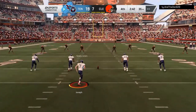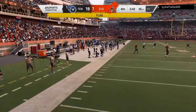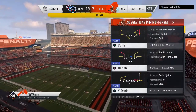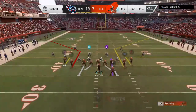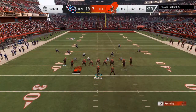Joseph now to kick this one away. And that drives coaches insane, doesn't it? When they see that happen, it just doesn't feel right, does it? Plus, you're giving up yardage. Mayfield going to lead the Browns up now, 1st and 10 at the 41-yard line.